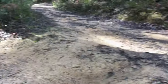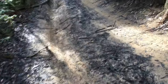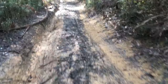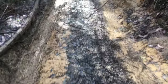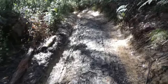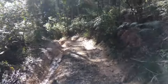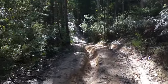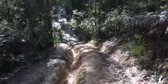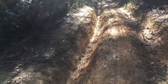Beautifully done. Okay, so we just drove up this, you can see our track. But I thought I'd better go and see how these guys are going. Can't hear on the radio anymore. Have a bit of a show you what we've just driven down and up. Lucky it hasn't rained for a few days, but it's been a while since I've been down this track. Quite a few years. You can see it's quite deeply rutted here.